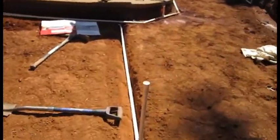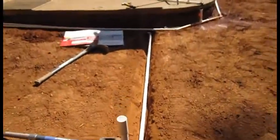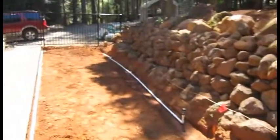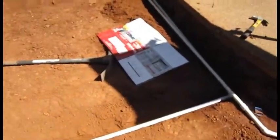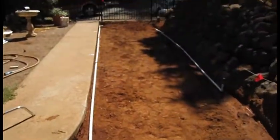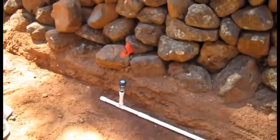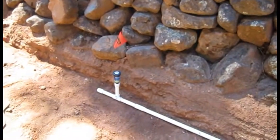So I just dug this trench here and have a new head that'll be splitting the difference between a couple of the circuits, and cut this one off and moved that section down there, and cut this one up and moved it over here. So anyway, I think it's the done phase right now. So the next part is burying the lines and staking up the sprinkler heads so they stay vertical when I go ahead and put the dirt over the top.